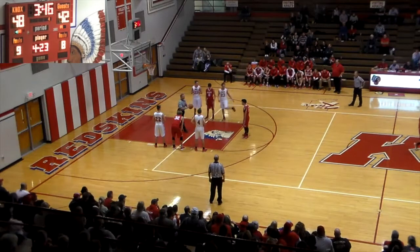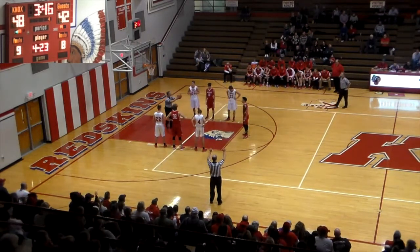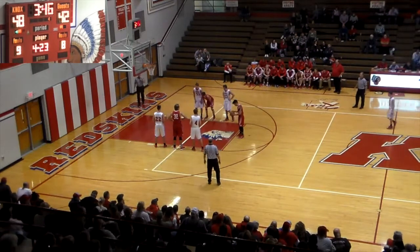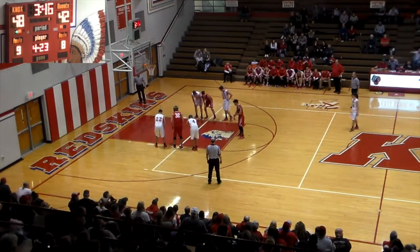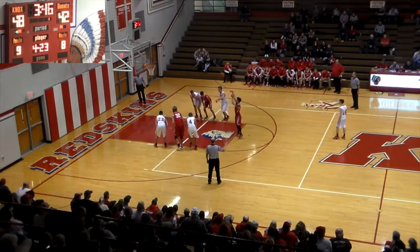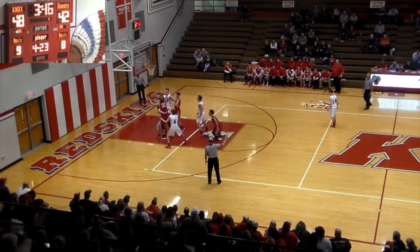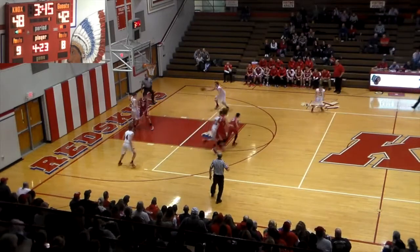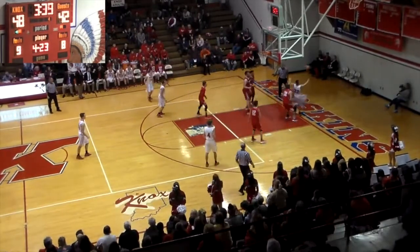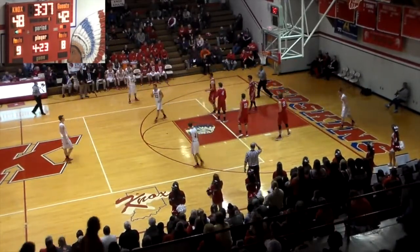6-point lead for the Redskins, but Bonilla at the free throw line, a 62% free throw shooter, and he has been very efficient tonight. Yeah, 3 for 4 so far. He eyes it. He flies it. He can't get it, though. Rebound comes out of there to Reisner. Here is Broker pushing it the other way. Holds up, takes the 15-foot jumper. Won't go down. Rebound knocked out of bounds by the Redskins.